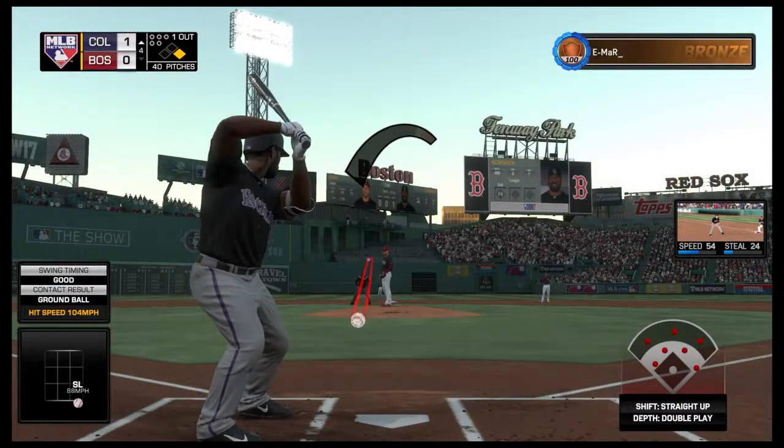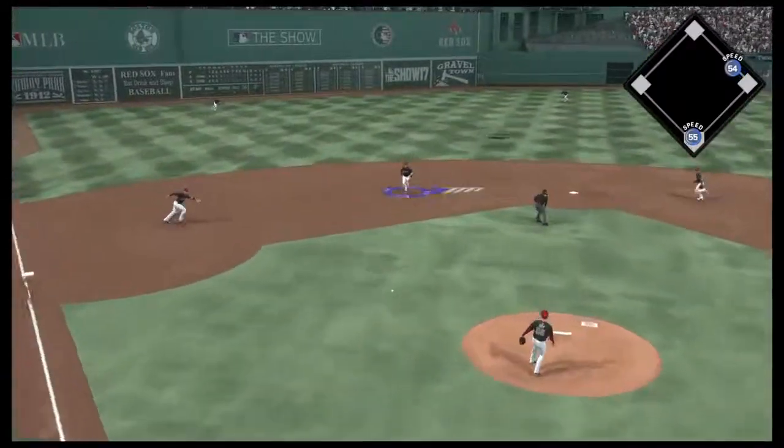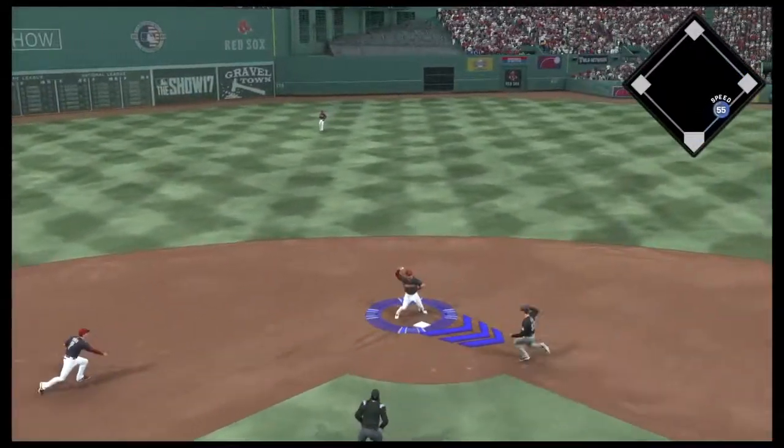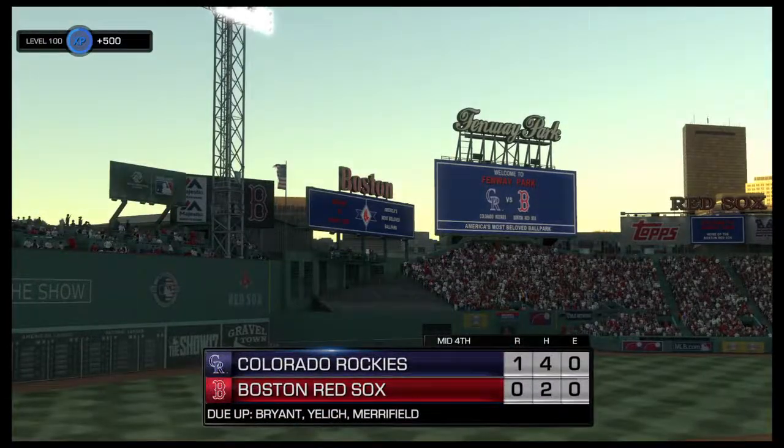Striding in once again, Howie Kendrick. 0 for 1 for him here in this one. Broken bat as this ball's hit on the ground. To second for one. On to Alonso. It's a double play, and the inning is over.